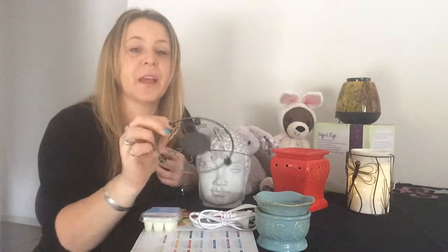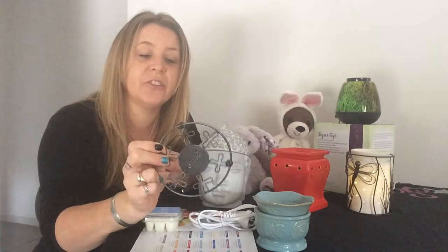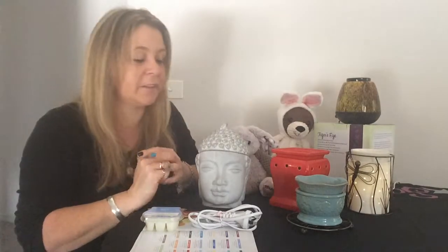Okay, it's sitting on top of a gorgeous warmer stand. This is the Flowers warmer stand, and it's one of 4 warmer stands in our range, and it's $18.50. The reason we've got warmer stands is Scentsy does recommend you place your warmers on them, but because our warmers don't get hot, you don't need to worry about surface damage from the warmers.